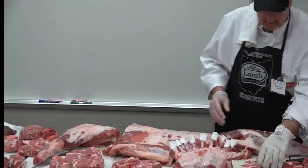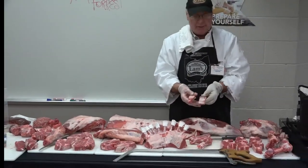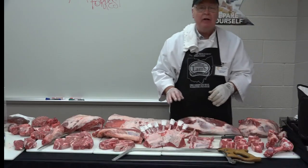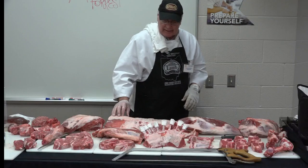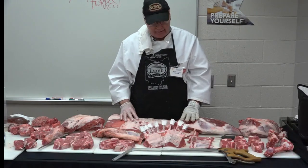Or we did what we did, we cut them and made ribbits. We call these Denver ribbits. What we do is we cut them, trim them up a little bit, put them in the crock pot, put some barbecue sauce on them, outstanding product. So then you got so many things you can do with this whole carcass, and that's what's so nice about American lamb. It's very versatile. You can do a lot of things with it.